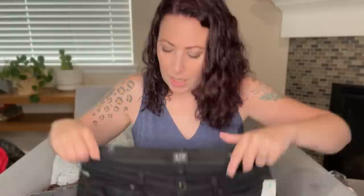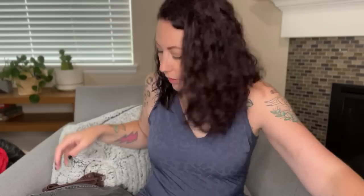This is a pair of Citizens of Humanity. These are skinny jeans, I believe. No, these are straight leg jeans. These are the medium rise straight leg jeans in a size 27. So we love a straight leg jean. Very on trend right now.